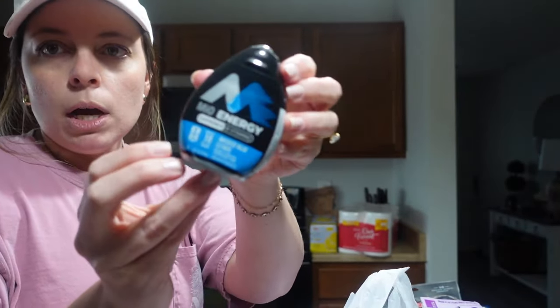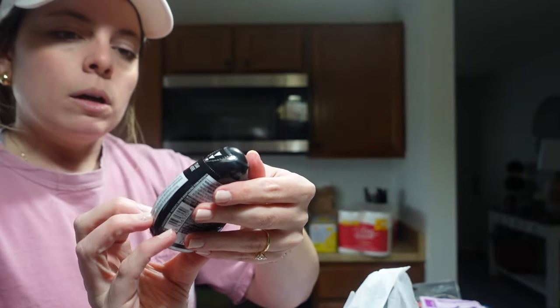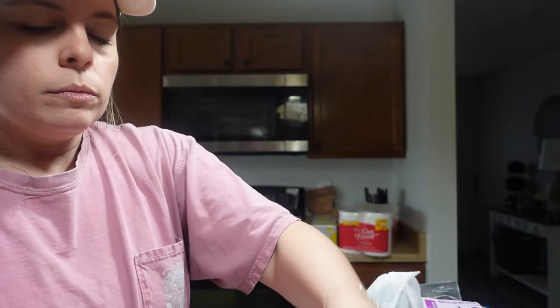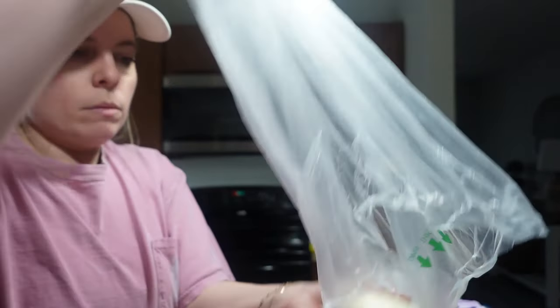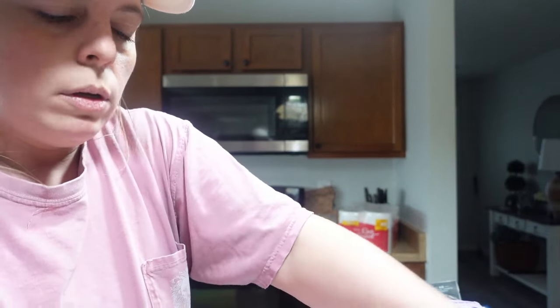Okay, Mio, I got the Wicked Blue Citrus. That one Morgan really likes in carbonated water, and I've been kind of wanting to try that too. I got an onion for the tortellini soup.